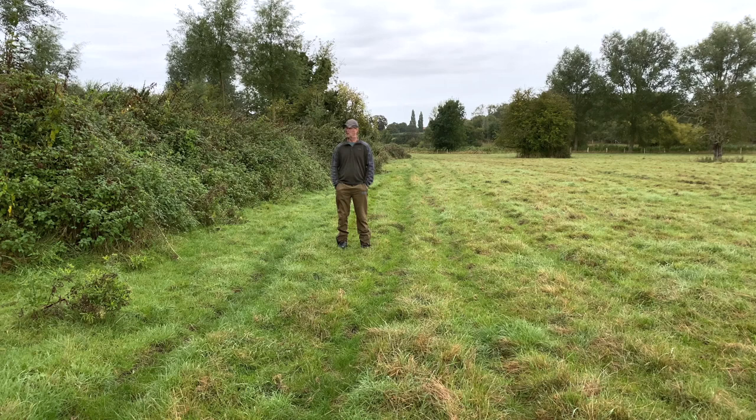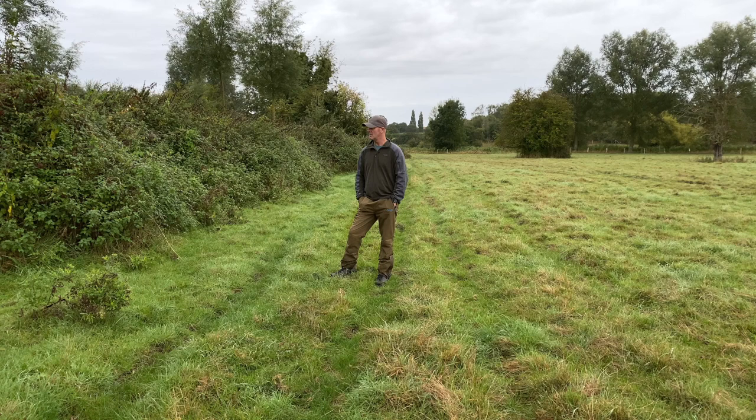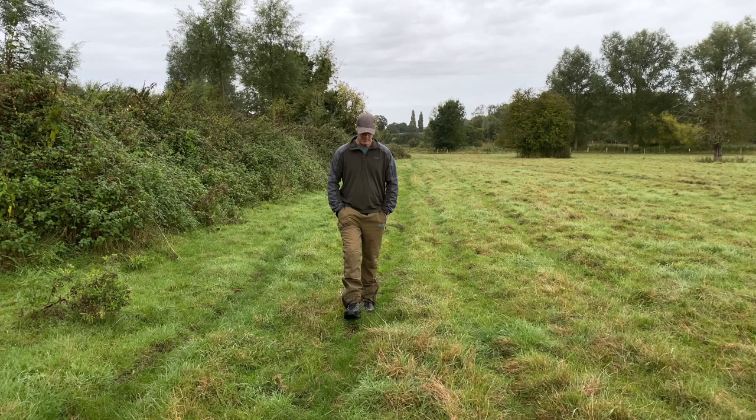I've not fished any of these swims. I mean, I've been fishing the Stour, don't know, since I was 17, 18. I'm now in my 50s, and I've never ever fished this stretch. It goes for a few miles. It's one of those fisheries you make your own swims. There are a few cut out here though, but there's no signs of anyone ever fishing them. I'll have a little wander about and, like I said, pick a swim and give it a go this afternoon.